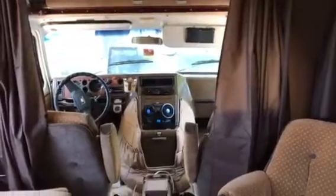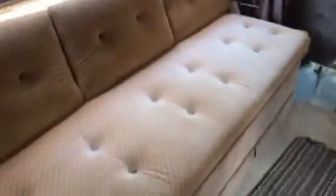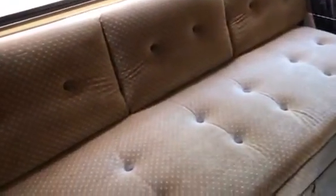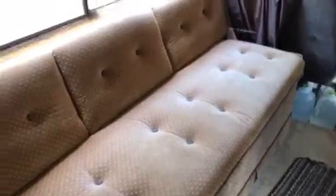That up front is the front. I'll go up there in just a bit. This sofa folds out into a double bed, and underneath that, the entire length of the sofa is the freshwater storage. And more storage above there.